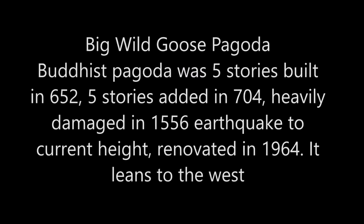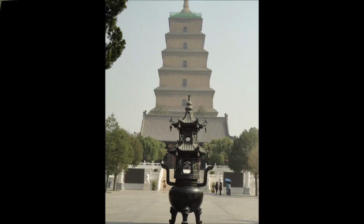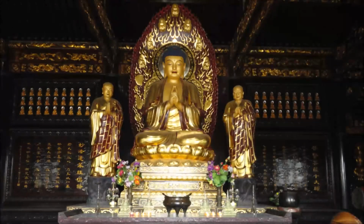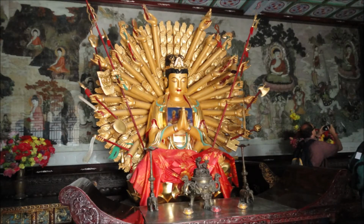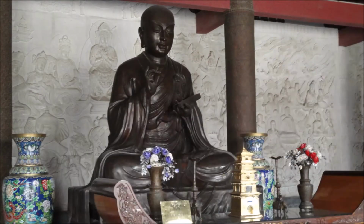The big Wild Goose Pagoda is a 50 yuan entry to get into the temple, and then another 30 if you want to climb the pagoda. It was originally built as 5 stories, went to 10 later on, then was badly damaged by an earthquake and has been restored, but it is now 7 stories.